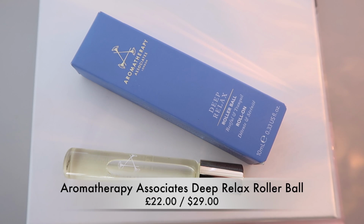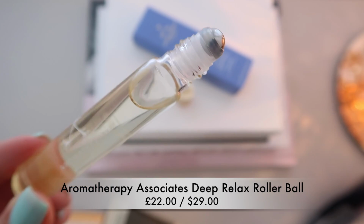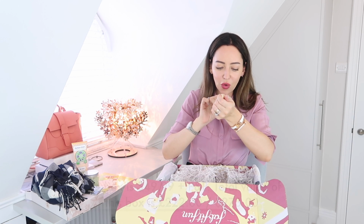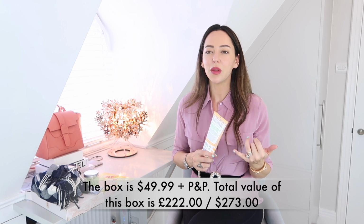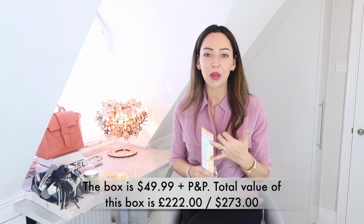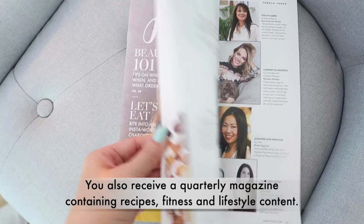The final thing is this is Aromatherapy Associates. This is a roll-on deep relaxation. Is this for like stress? At the moment, it's only available in the US, UK, which I think is a new market for it, and also Canada. Did I say I didn't pay any customs on either of the 2 boxes?